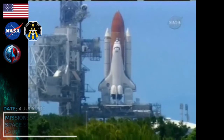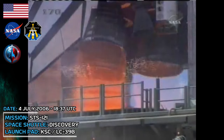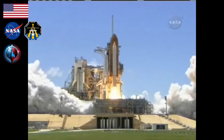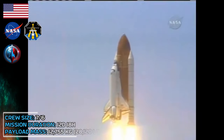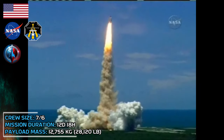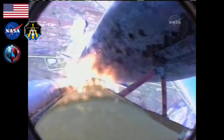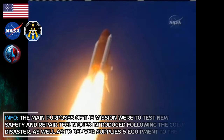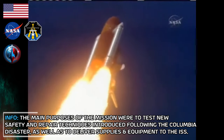Discovery. 11, 10, 9, 8, 7, 6, go for main engine start, two, one, booster ignition, and liftoff of the Space Shuttle Discovery returning to the space station, paving the way for future missions beyond. Discovery, the space shuttle begins the journey back into orbit. Discovery completes its roll. The shuttle now heads down, wings level for the 8.5-minute ride to orbit. This view from a camera on the external tank's liquid oxygen feed line showing the bird's eye view of Discovery as it races towards space, a star-spangled start to Discovery's mission.